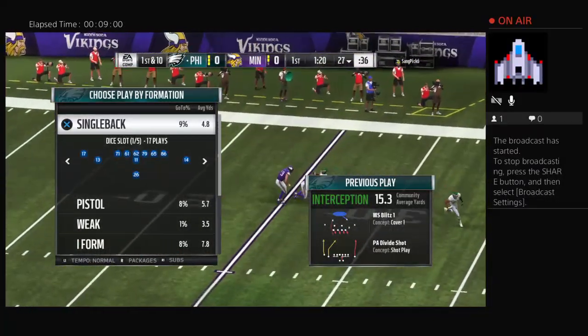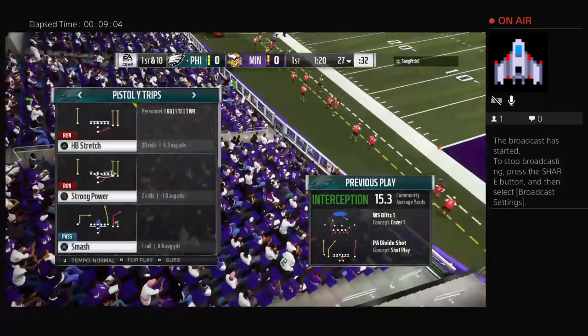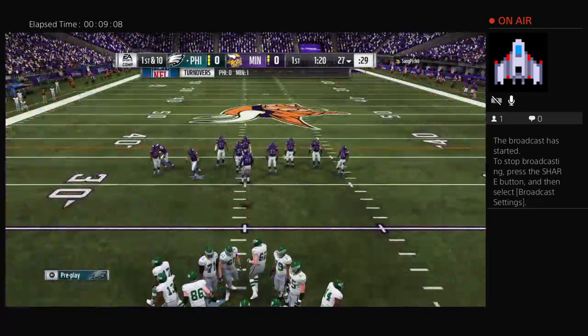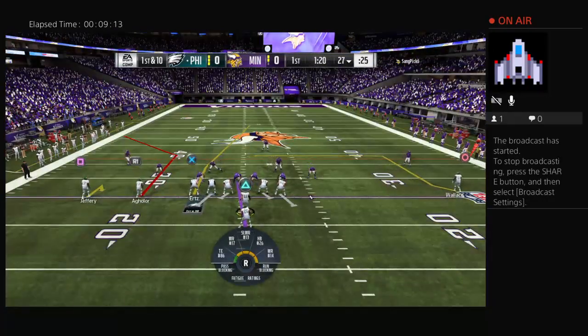Well, that's a drive killer right there. Not a really confident throw either. This one was kind of up for grabs, and it's going to come down in the hands of the wrong team. The Eagles now with a 1st and 10 at their own 27.